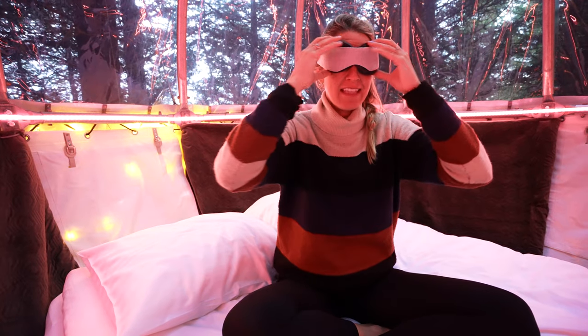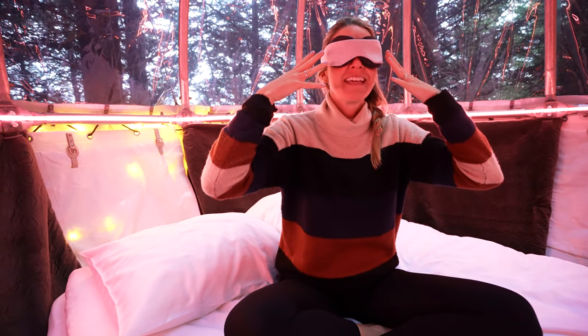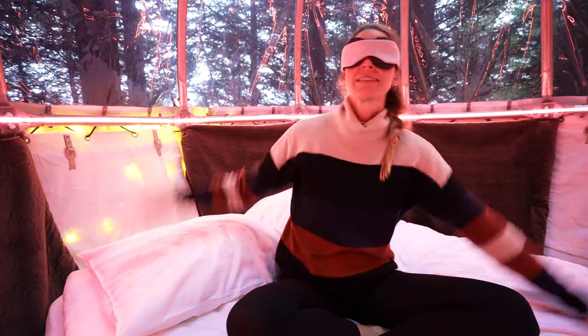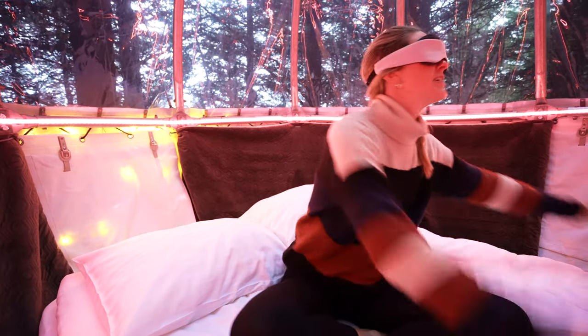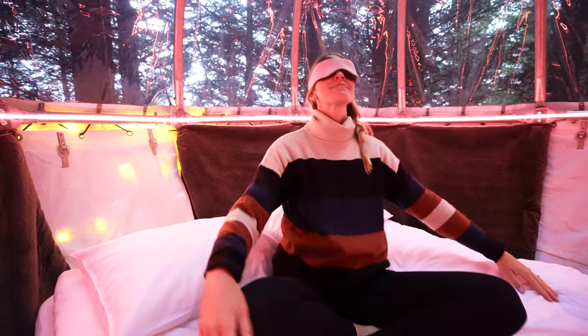And this has cups for your eyes so you can open up, blink, it doesn't smash your face, and this is way better than the eye mask that they gave us. Just somewhere around here. We'll sleep great.